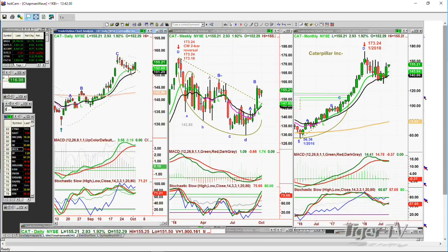Now I have to consider that this is in fact a leg B with a good chance that it's creating a tremendous support at 155 right now. It's tremendous support between 147 and 146 over the shorter term. That's very important. So Caterpillar, yep, good.